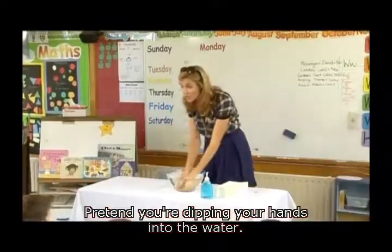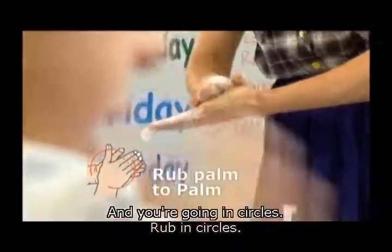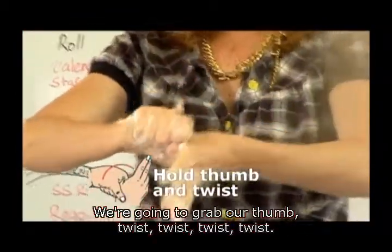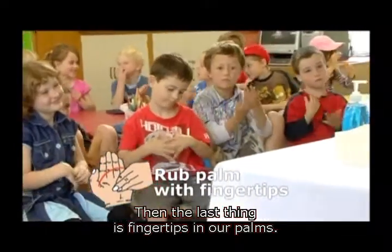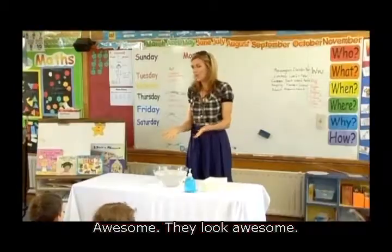Pretend you're dipping your hands into the water. And that's why it's really important kids develop a good hand washing technique. And you're going in circles, rub in circles, and then rub like that. Go scrub, scrub, scrub our nails. We're going to grab our thumb. Twist, twist, twist, twist. And the last thing is fingertips and our palms. Dip your hands in your water. When you've all finished, what have we got? Clean hands! Awesome, they look awesome.